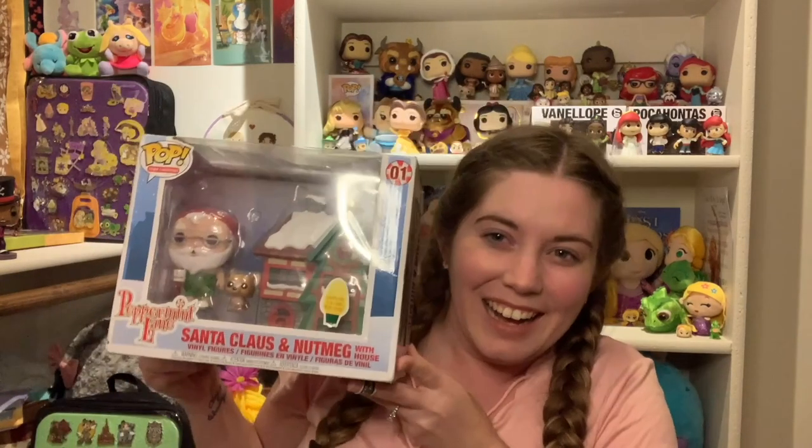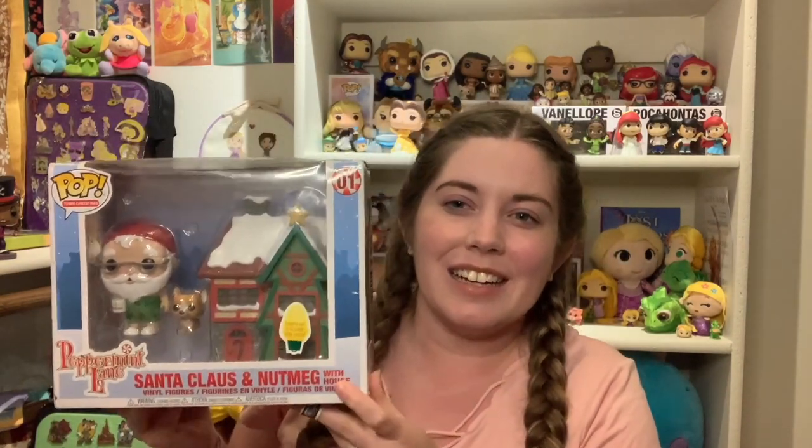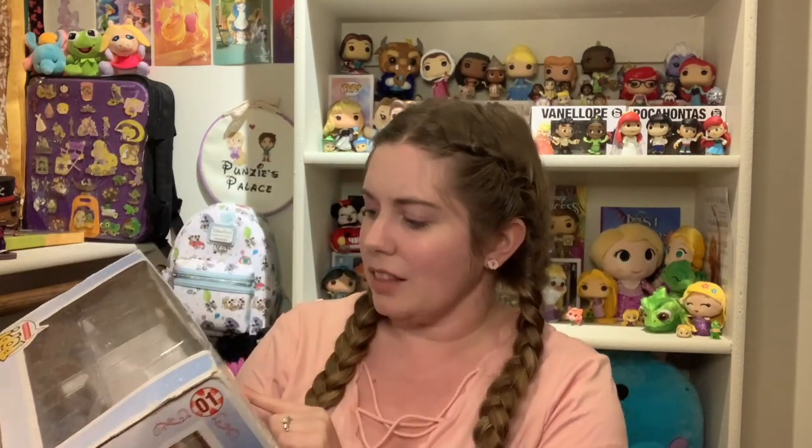Usually at retail they would be about $50 or something, and I saw this person selling it for $30, and I even offered them lower and they accepted it, and I did not expect them to accept it, but they did, and so I got it, and I'm really excited because it is a Christmas decoration. It is the Peppermint Lane Santa Claus and Nutmeg with the house. And the house apparently lights up. Let's finally get this thing out of here so we can see it.